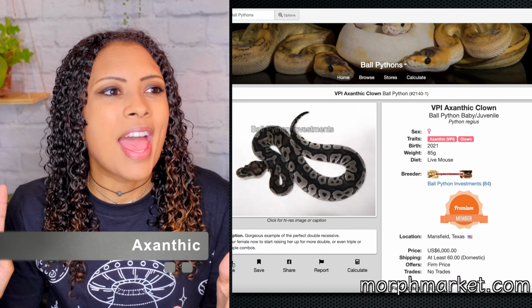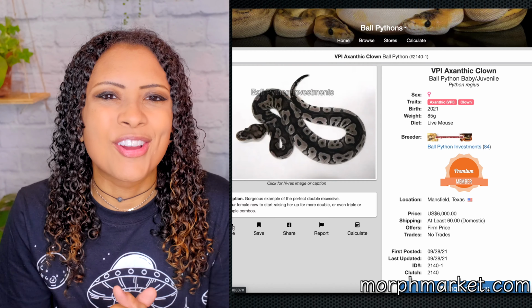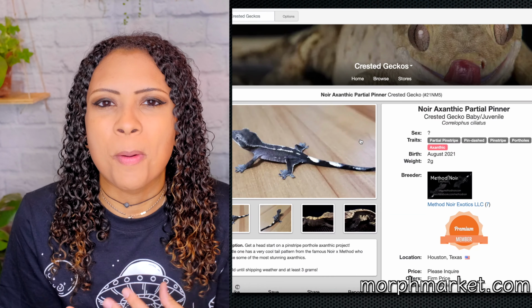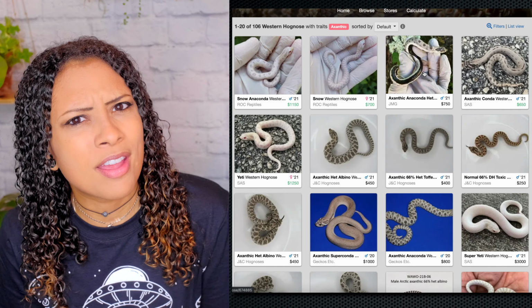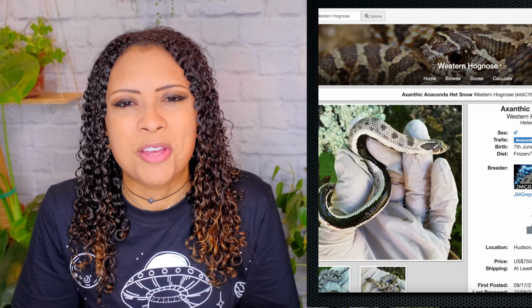Axanthic ball pythons, especially those stormtroopers, Axanthic crested geckos. I just love that look of an almost grayscale animal, especially with the ball pythons. It literally looks like a pencil drawing of a ball python, and that is so cool to me. I don't think that I've ever honestly seen one of these in person. I would love to see one of these in person. I love this morph. That's it.